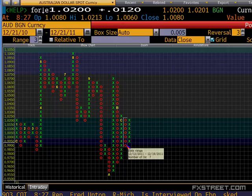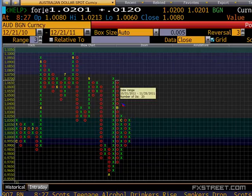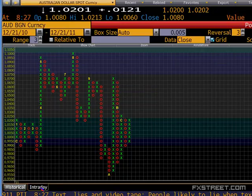The next key support is 99.50. On the upside, we do need to break above this 102.50 level to then open the way all the way to 106, and there's not much there. Let's look at it on an intraday basis.